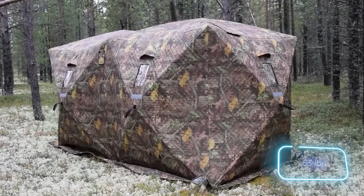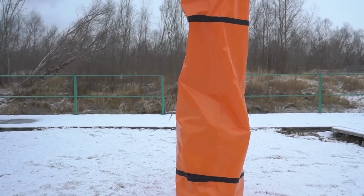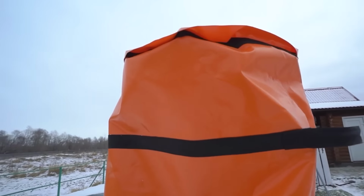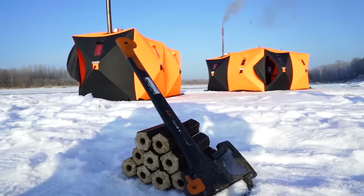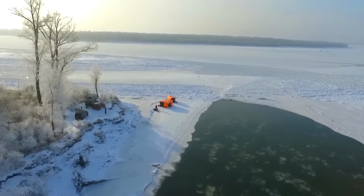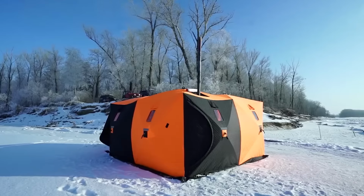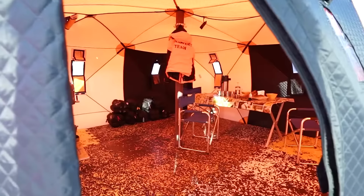Sure, the tent weighs a hefty 24 kilograms, but it's spacious enough for 4 people. If you need more room, the larger XPR Winter Yurta model can fit 5 people. These tents are priced at $603 and $682 respectively, but they're so cozy that you can sleep comfortably even at minus 30 degrees Celsius.